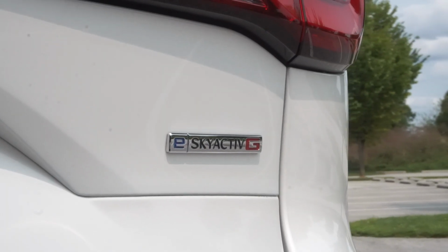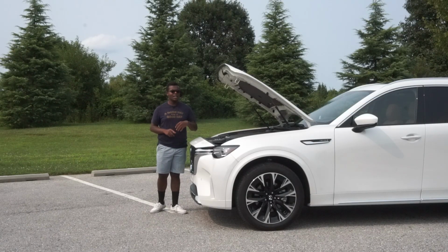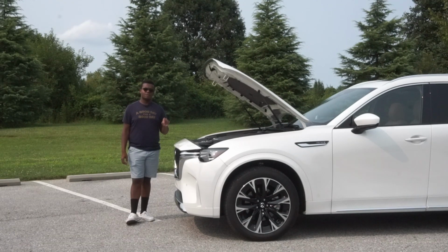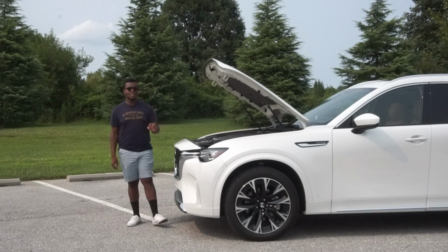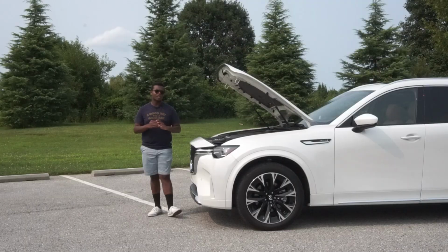This engine is also paired to a mild hybrid system which aids in a little bit of fuel economy, and you also get a little bit more response on the road. 0 to 60 for this 4,800 pound egg is about 6.5 seconds, but this engine really shines in its power delivery, so we'll talk about that later.